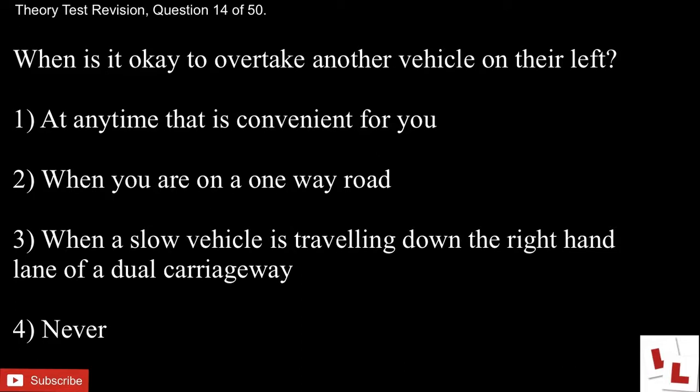When is it okay to overtake another vehicle on their left? 1. At any time that is convenient for you. 2. When you are on a one-way road. 3. When a slow vehicle is traveling down the right-hand lane of a dual carriageway. 4. Never.